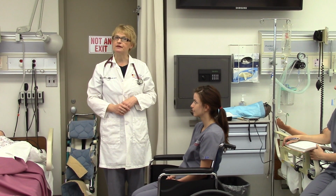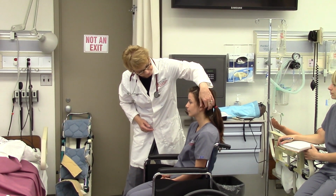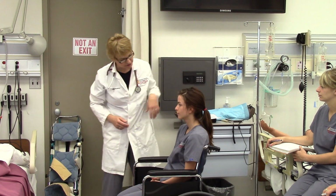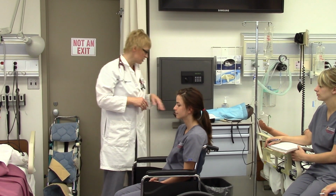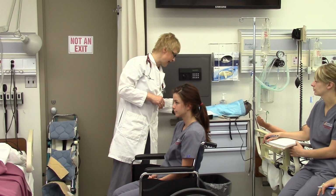So then we move to the ear. We would check the pinna, so I'll touch your ear, the pinna and the tragus. Any tenderness with that? I've already touched the mastoid and didn't feel any softness or issues with that.